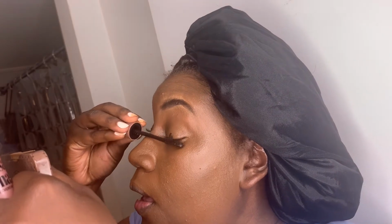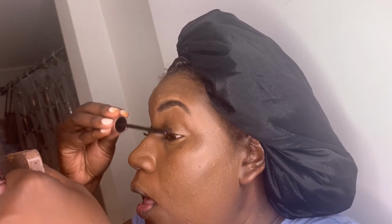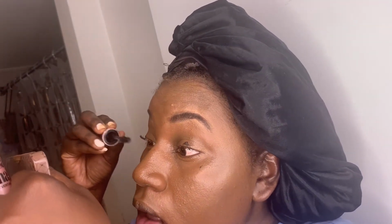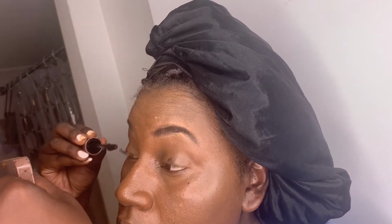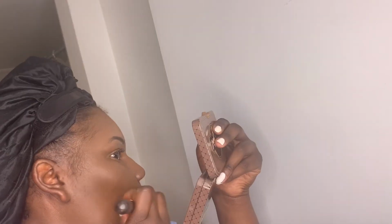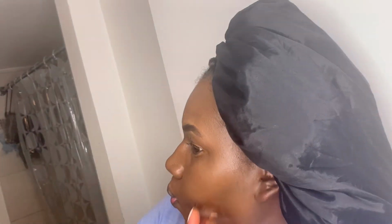And here I'm just putting on some mascara. Normally I would go in for my lash extensions, because they literally make you look awake even when you're not. But you know, nursing school is pretty strict, so we're not allowed to have eyelash extensions. So this is what I'm doing here. Here I'm adding on some contour. Not really contour, but I just don't want my face to be just one color. So I just wanted to add some contrast, I guess you could say.